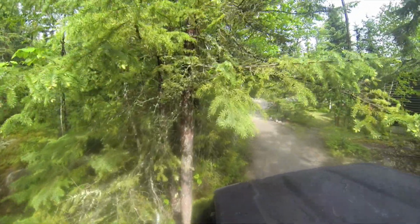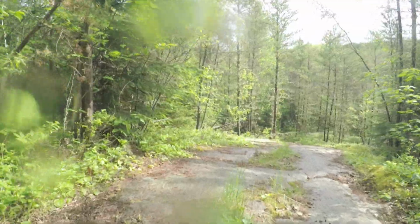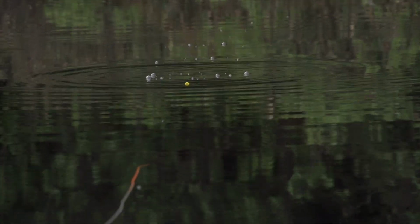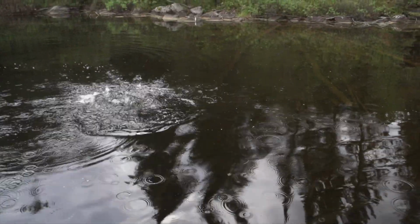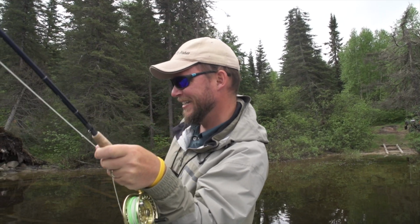There are boats strategically placed at each of the 18 backcountry lakes, so you can rotate lakes throughout your stay. We arrived at our lake and found success immediately. Here we go. Good fishing for all of 10 seconds. Gotta love that. We might be onto the top water today. This is sweet.